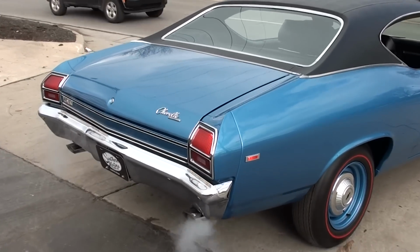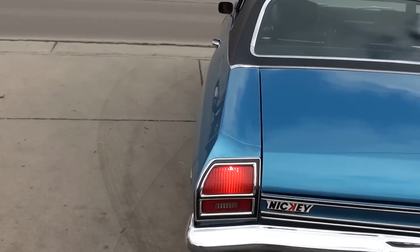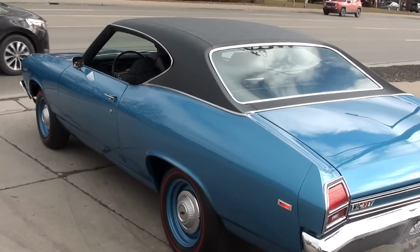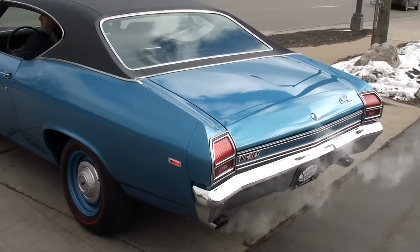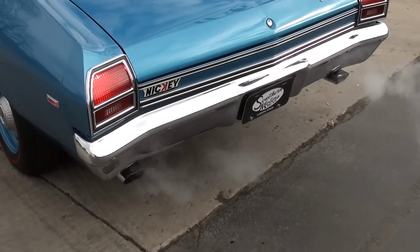I love this car, man. That's a good car. You know, most people would have SS cloned this car because of the bucket seats and everything. I love it the way it is. Turn the key, take it right to a show.